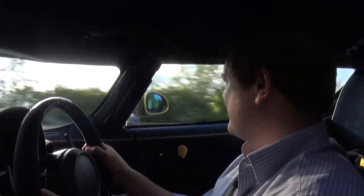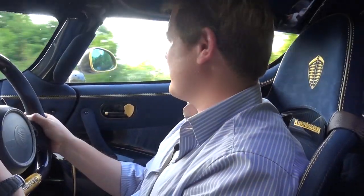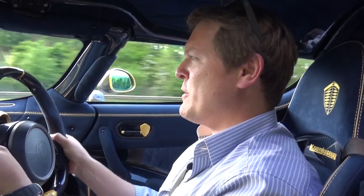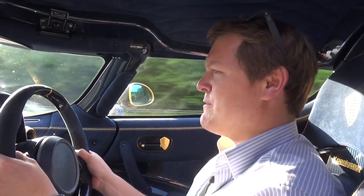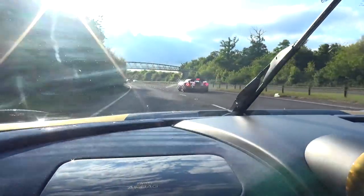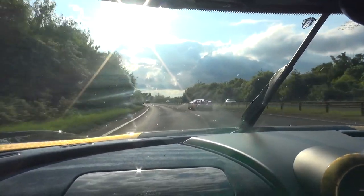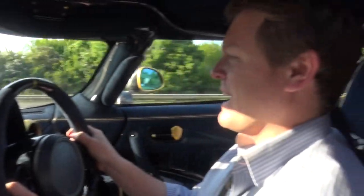My word. This is bonkers. This is absolutely bonkers. And now the sun's poking through. What a beautiful time to drive this thing. Look at this. Oh, the wing, and it bleeps the old brother, flashes the brake lights under braking. I had kind of forgotten that.